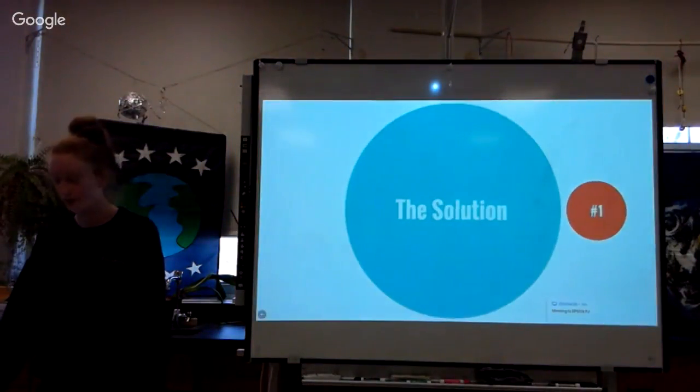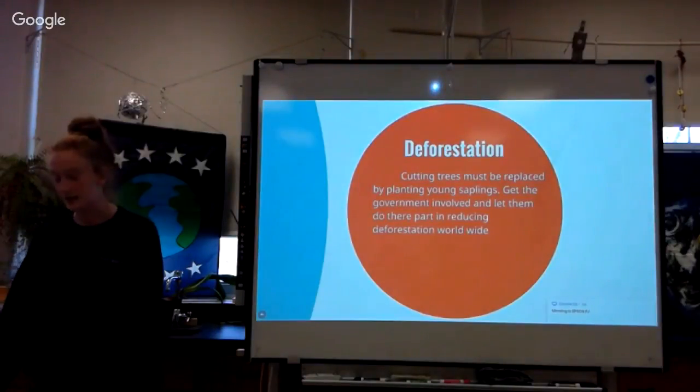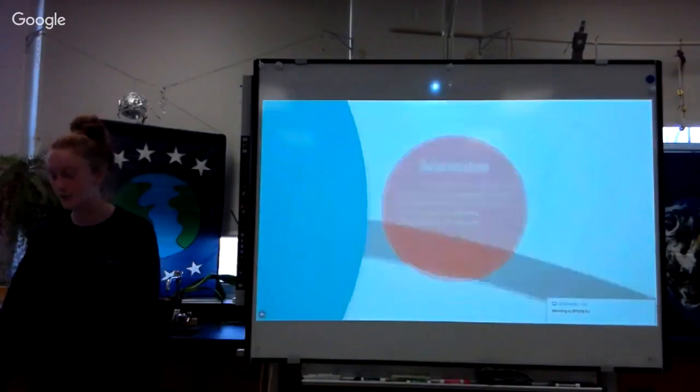The solution. Cut trees must be replaced by planting young saplings, getting the government involved and letting them do their part in reducing deforestation worldwide.